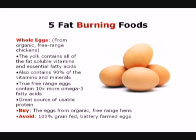Now the reason why I say whole eggs is because the yolk actually contains all of the fat-soluble vitamins and essential fatty acids. It also contains 90% of the vitamins and minerals you'll find in an egg, and true free-range eggs contain 10 times more omega-3 fatty acids than eggs from battery-reared hens. And again, it's another great source of usable protein, but you really need to be getting the whole egg, not just the whites. You've probably got the idea by now. We need to be buying eggs from organic, free-range hens and totally avoiding grain-fed, battery-farmed hens. We don't want their eggs at all.